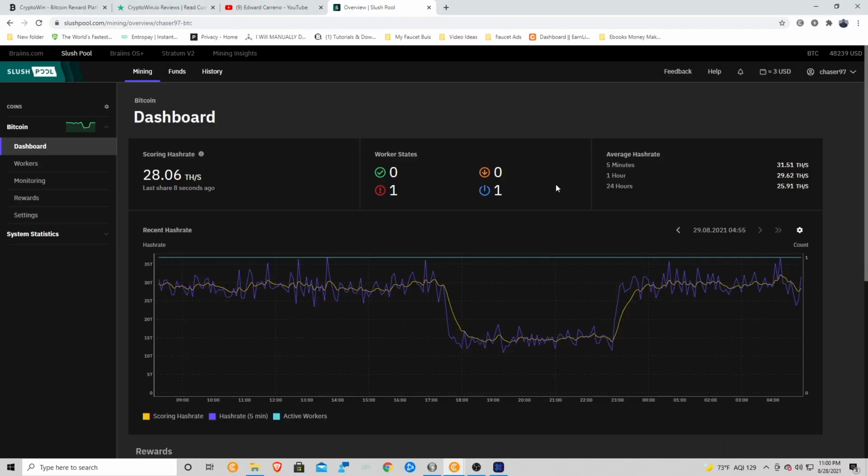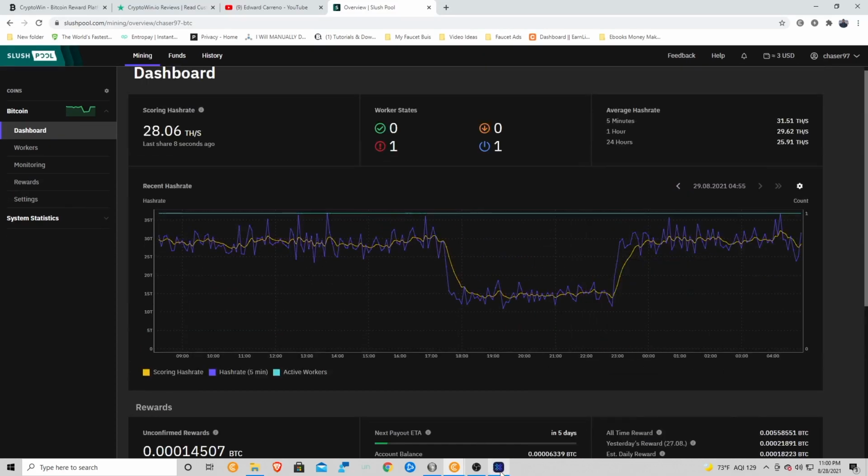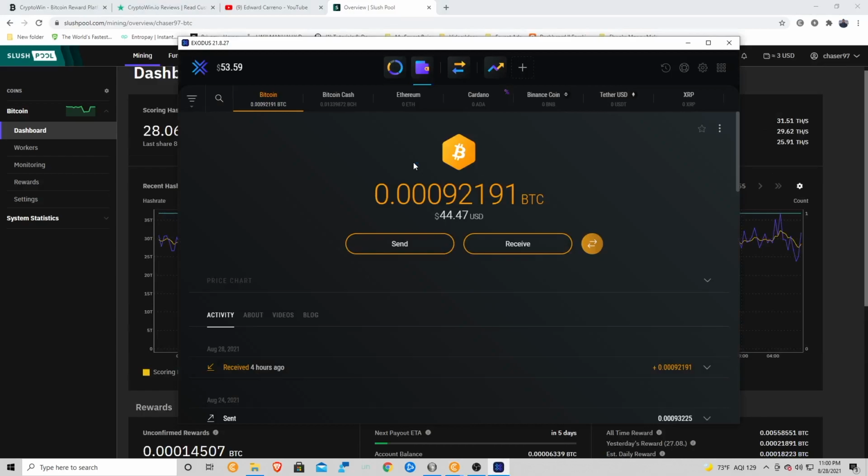So I want to show you where I'm getting this cryptocurrency from. I own like 2 Bitcoin miners right now on this firmware, which is in Slush Pool. And I showed you a video just a couple of days ago. I want to show you that I just got paid out inside of my Exodus account. I always withdraw my money from these and deposit them in different websites. So this is the actual payment of 0.009 BTC. You can see that right there, guys.